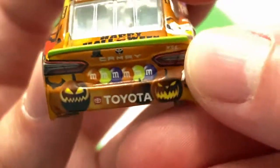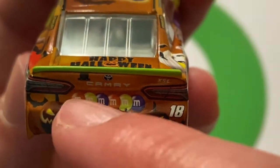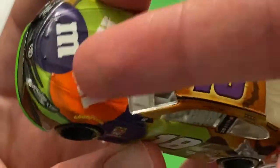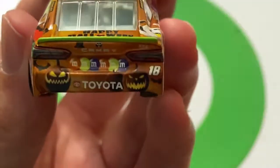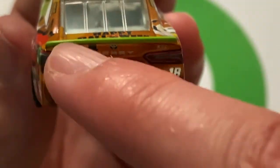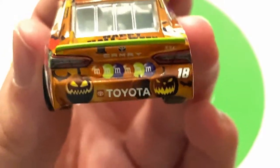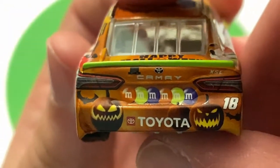Rear Camry, I've got some M&Ms. Looks like orange, green, and purple. Well, why would they pick those for Halloween colors? Like I said, orange, black, and, I guess, green. Yeah, okay. Orange, black, and green. That works fine for Halloween. Why would you pick purple?